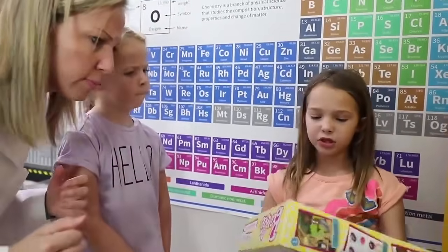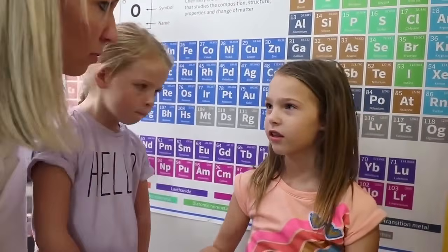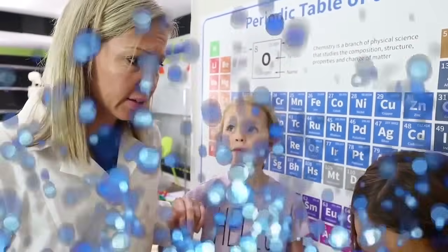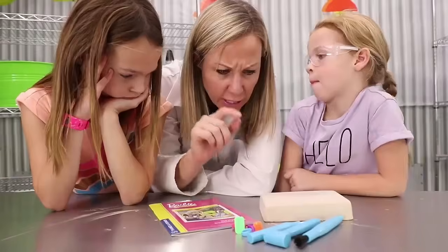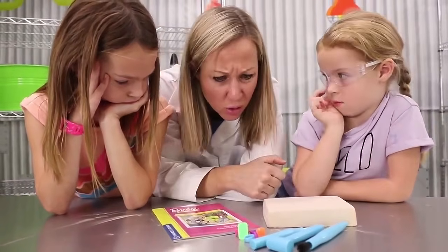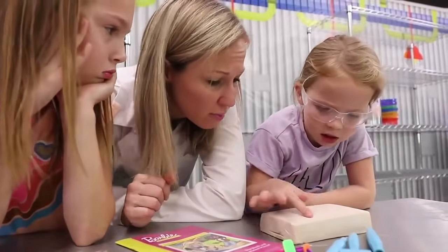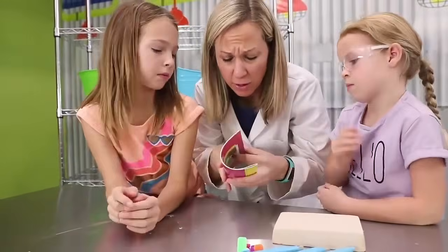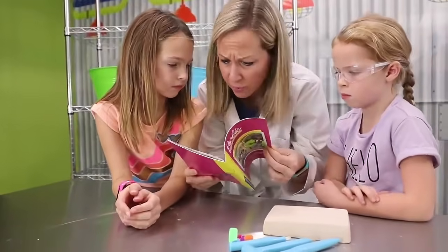Not really. Maybe we should open it up and see if there are any clues inside. Good idea. Let's get it open so hopefully we can get the safe cracked. Okay, so we have 3 tools, a plaster block, some rings, and an experiment manual. I don't see anything that could be a clue. This is so frustrating. Okay, let's not give up, girls. We can do this. There's gotta be something here.